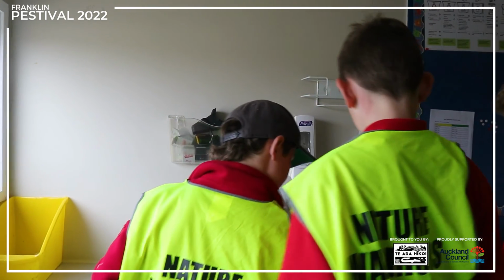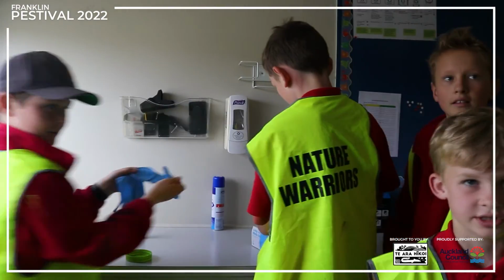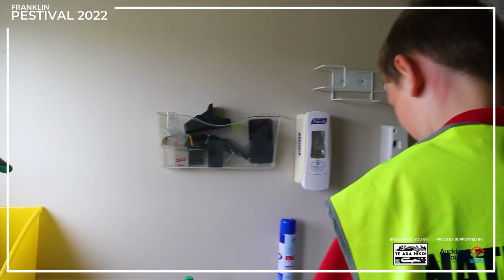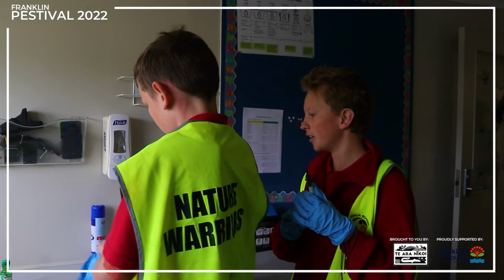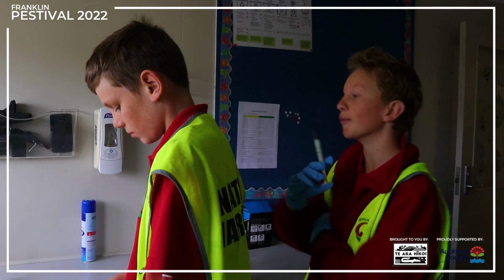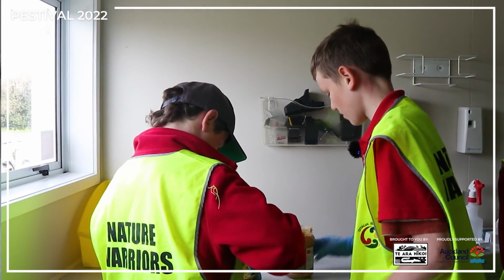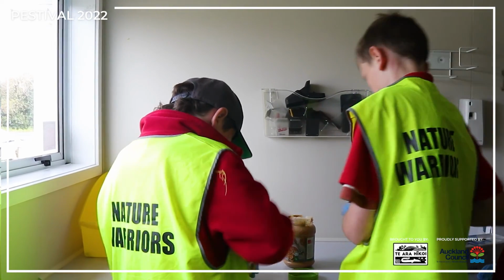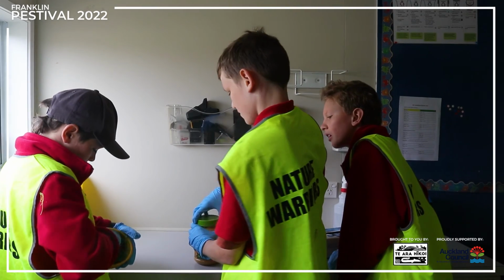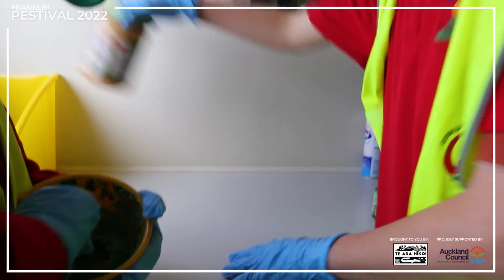Some gloves first. We have two, one for each hand, because rats carry diseases. And here we've got green food colouring, and the reason we use that is so that birds think it's poison and won't go for it, so that we can keep them all alive. So we use peanut butter and some green food dye, and we mix it all together in a bowl. So then we mix up the dye with the peanut butter and it turns a greeny colour. And it looks like that.